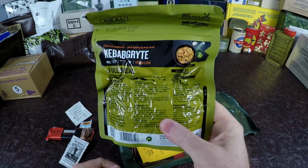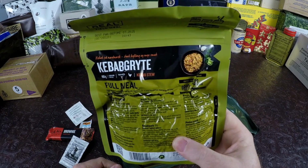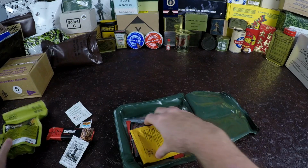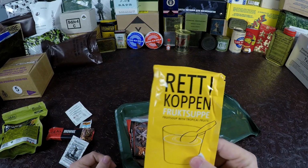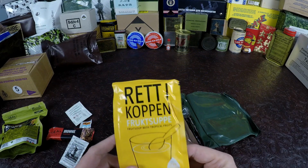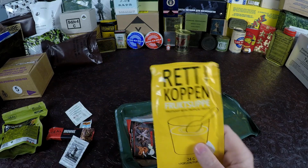And like I said before, this is freeze dried. These have always been very, very good. We have a fruit soup, really. We have fruit soup with tropical fruits. If you don't know what this is, you've probably seen me eat these in the past.